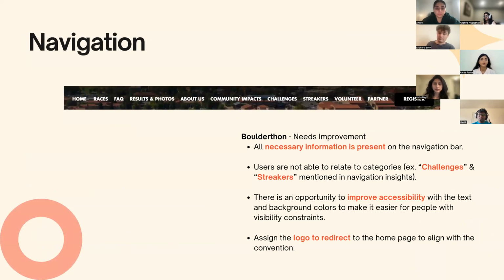And for Boulderthon, what we came across as our conclusions were: all necessary information is present on the navigation bar, so that is very good. Users are not able to relate to the categories, as we mentioned before, like the challenges and the streakers mentioned in the navigation insights. There is an opportunity to improve accessibility with the text and background colors to make it easier for people with visibility constraints, and to assign the logo to redirect to the homepage to align with the convention of the website.